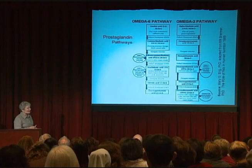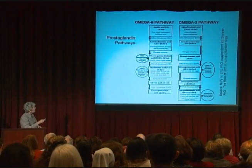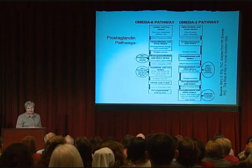The reason the gurus don't like arachidonic acid is because it's found in animal fats. It's also found in your brain. 11% of your brain is arachidonic acid. I call this the fast lane. If you've injured yourself, you need quick action. If you need blood clotting, inflammation, healing, boy, the omega-6 pathway gets to work.